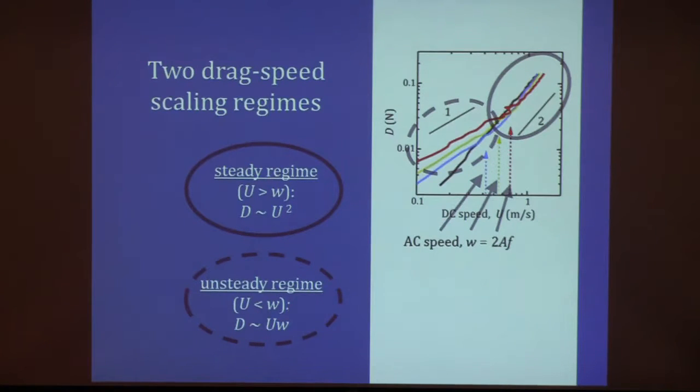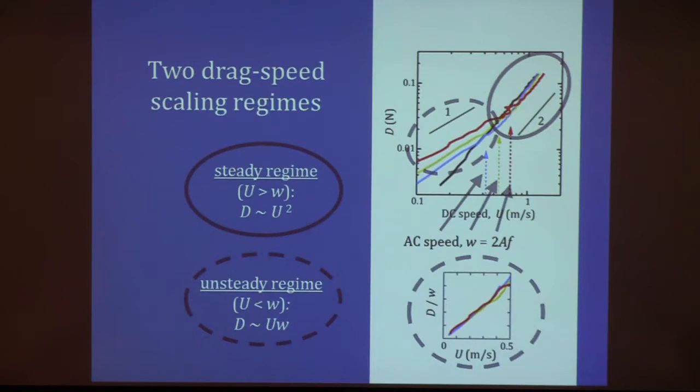And in fact, the drag is not only linear in the DC speed, it also scales in proportion to the flapping speed. And you can see that by the fact that when I flap harder, my drag force goes up. That's what these colored curves tell you. You can show it definitively by plotting drag divided by the flapping speed, and you'll get the collapse of all the data. So it's actually linear in both the speeds. So it goes as the product of the speeds. So that's a new drag law that we have to figure out how that comes about.